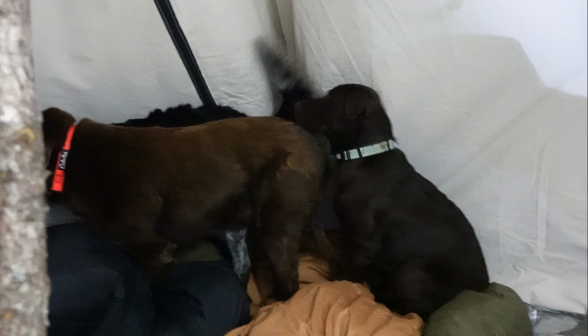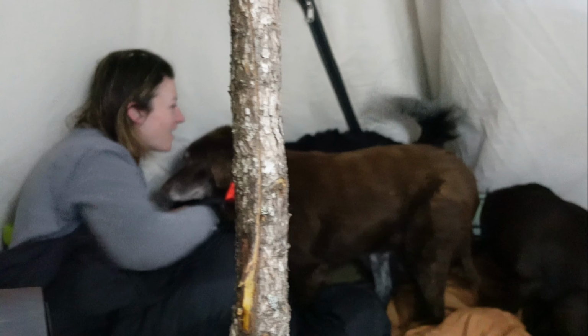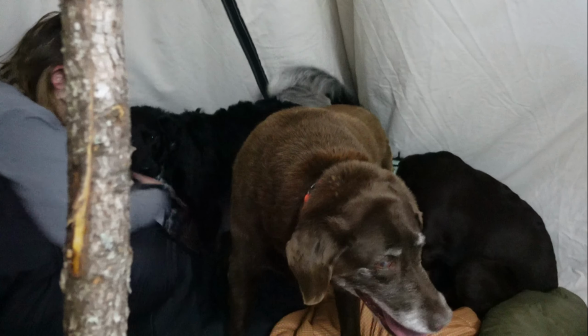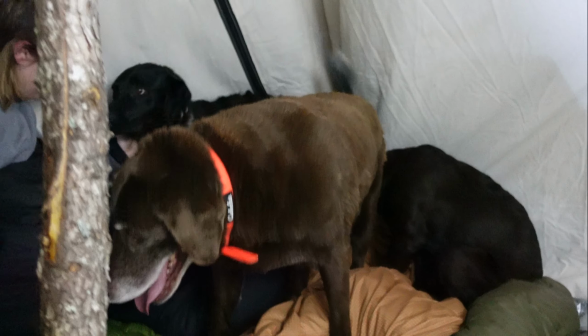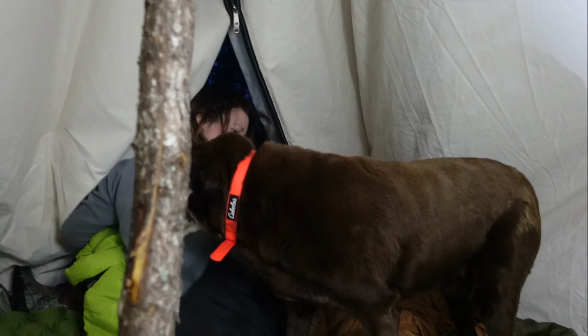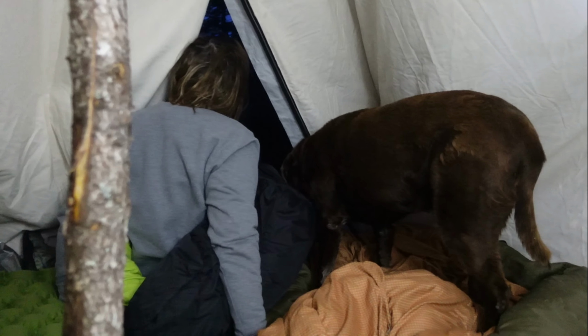Dogs are ready to get out. We're not going to be able to get them out. Can't get through the door because they're blocking it. Is it lighting? Not really. Getting there.